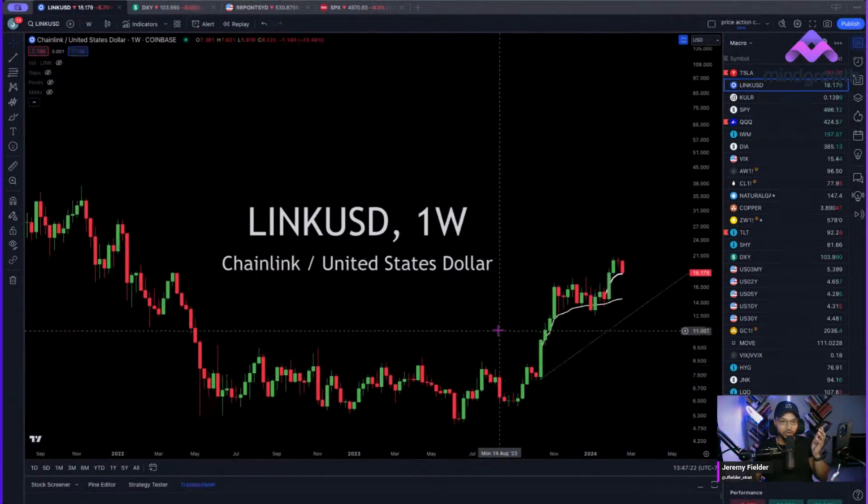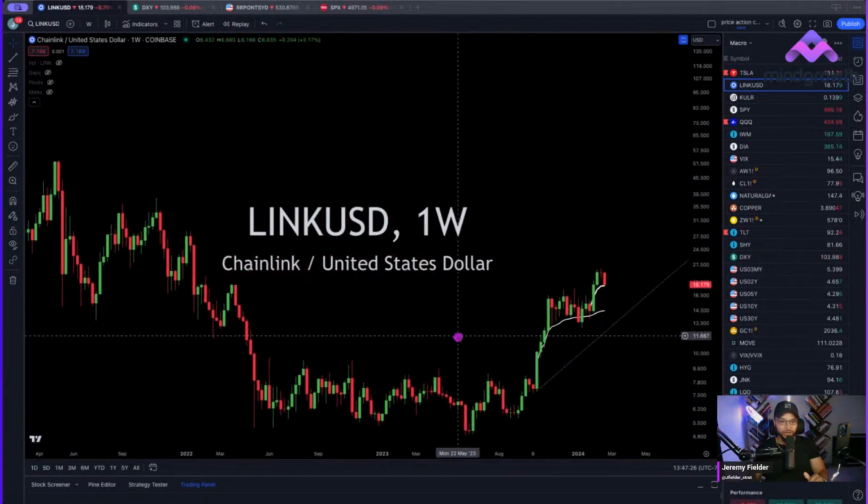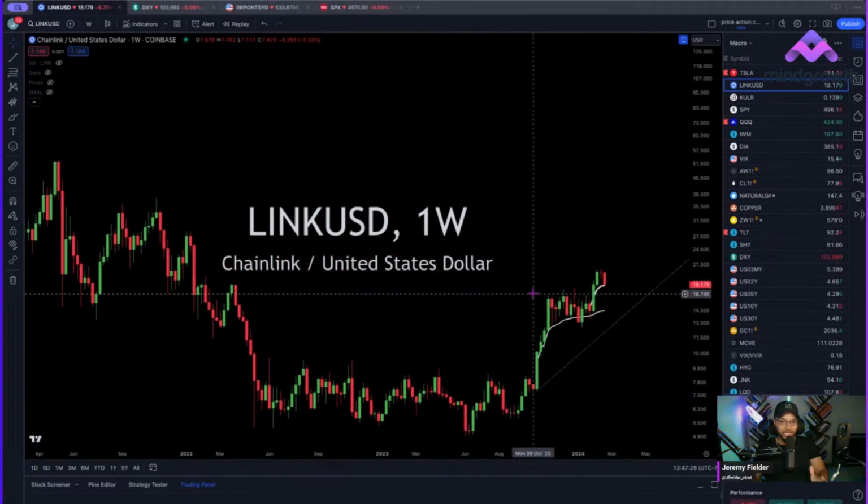Oh, it ran up so much. It's just getting started because there's a real use case here. Fundamentally, there's a real use case. Citibank just talked about tokenizing their assets. They're all using CCIP in order to move those on-chain assets from one bank to another.